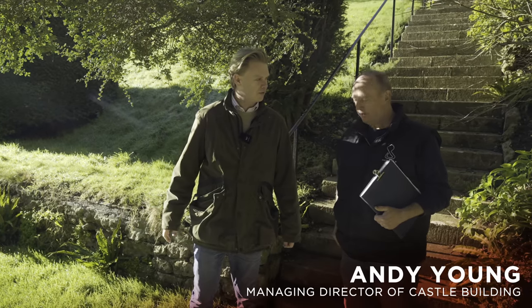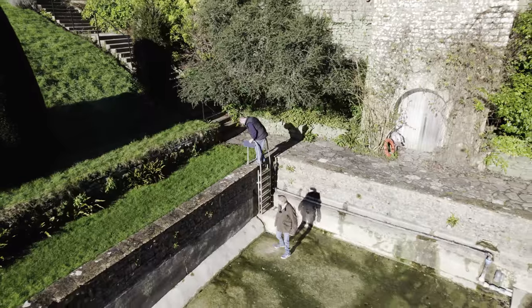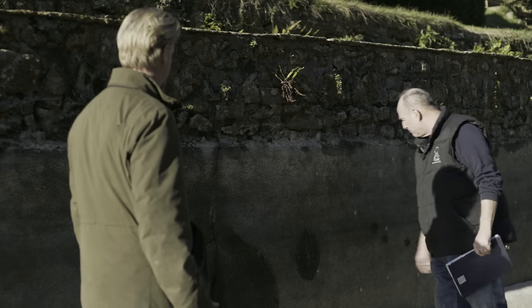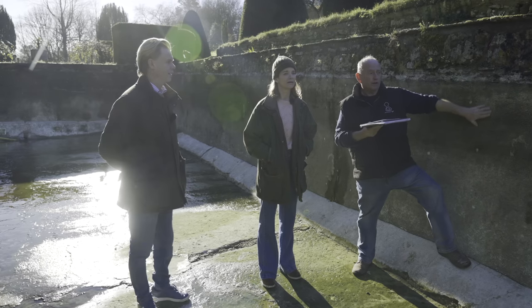So we brought in Andy, and Andy, once the pool was drained, he was able to really pinpoint every single leak in the pool. But in order to repair those leaks, we had to use a special type of sealant because it needed to be waterproof.